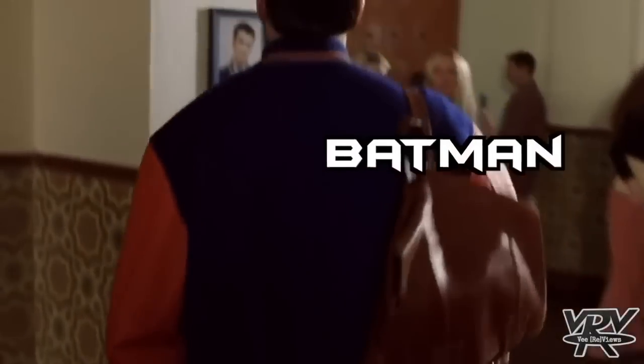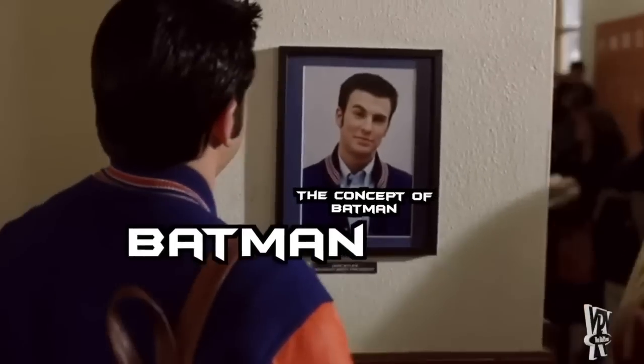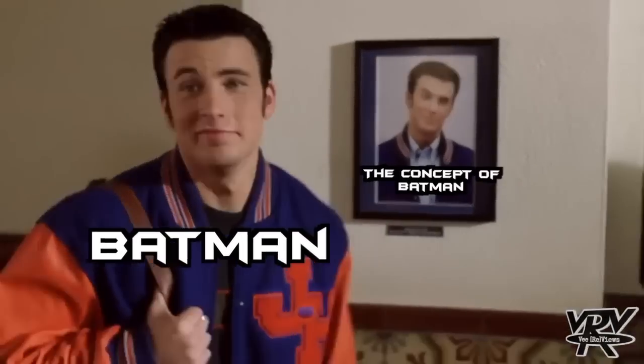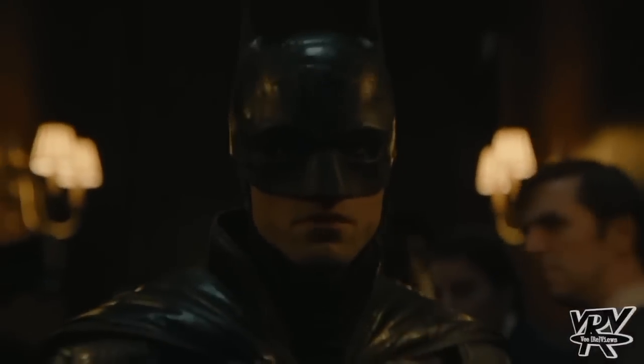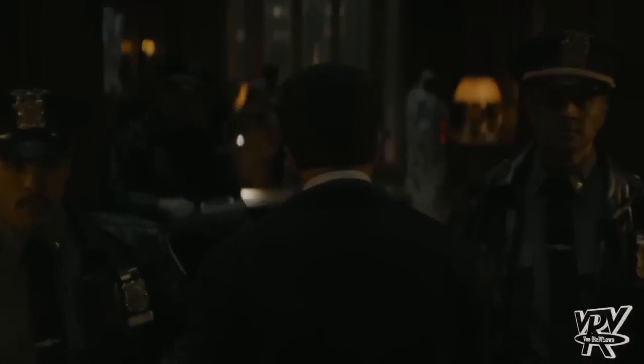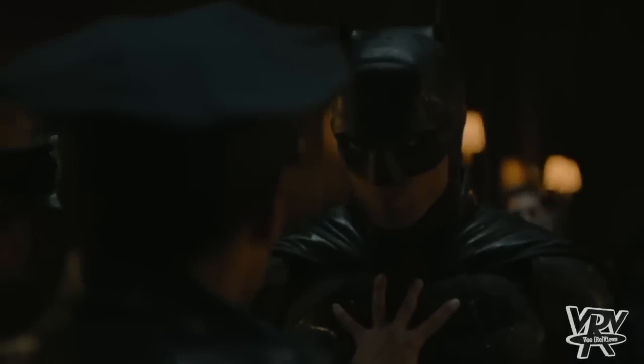The movie manages to tell us a lot more by introducing us to the concept of Batman before actually introducing us to Batman. More than just learning about Batman's perception, we're learning about the perception of Batman. And I think this serves as the perfect introduction of the character.